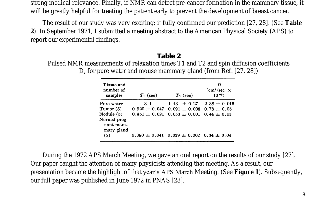The findings were first reported in a meeting abstract submitted to the American Physical Society in September 1971 and later presented orally at the 1972 APS March meeting, where it garnered significant attention from physicists. The full paper was subsequently published in PNAS in June 1972. The researchers' use of pulsed NMR measurements to quantify relaxation times, T1 and T2, and spin diffusion coefficients, D, in pure water and mouse mammary gland tissue, provided valuable insights into the potential of NMR for detecting pre-cancer formation in mammary tissue, which could have significant implications for breast cancer treatment.